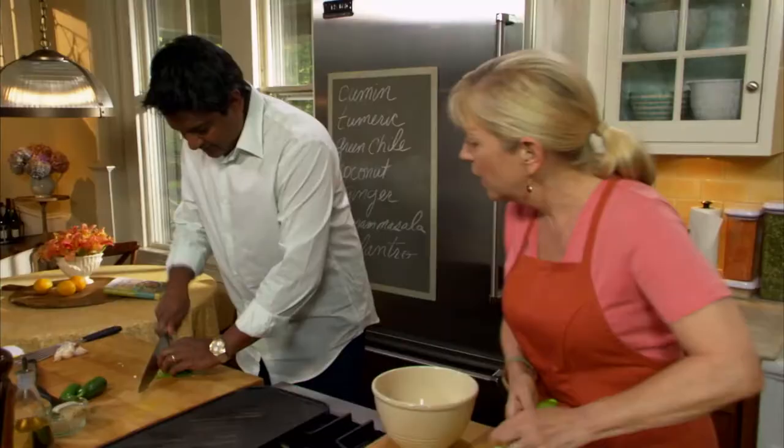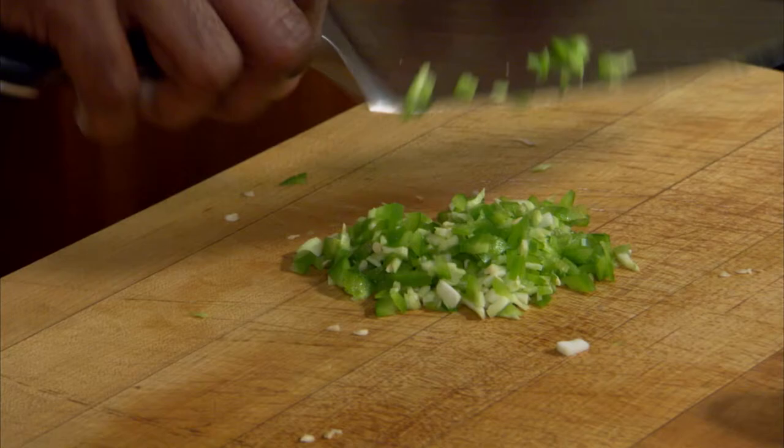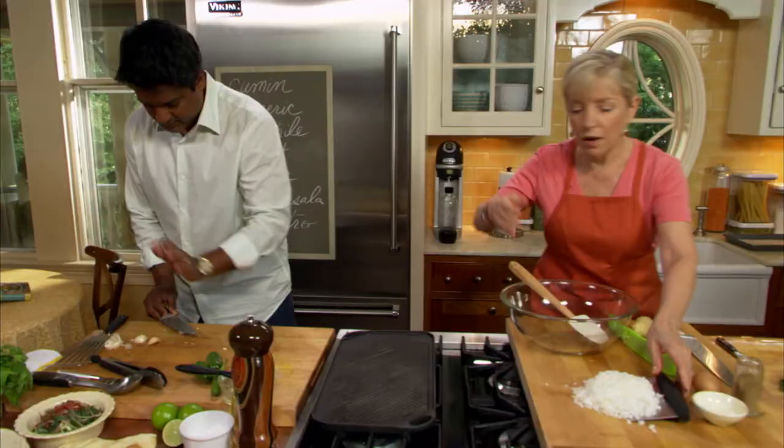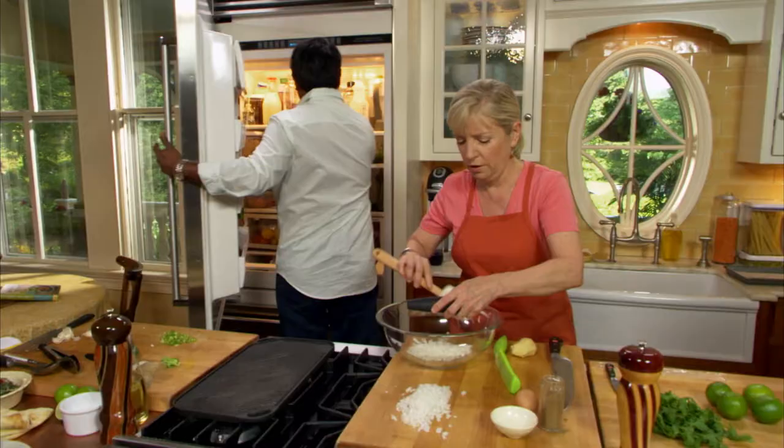So I'm grating 2 tablespoons of ginger, and we're working with jalapeno this time? We're going to use jalapeno. I also got some garlic. Okay. And we need onion, too, right? So I'm going to put the onion here. We have 2 cups of onion, because I know you're dying to use my little tool here, my little bench scraper.